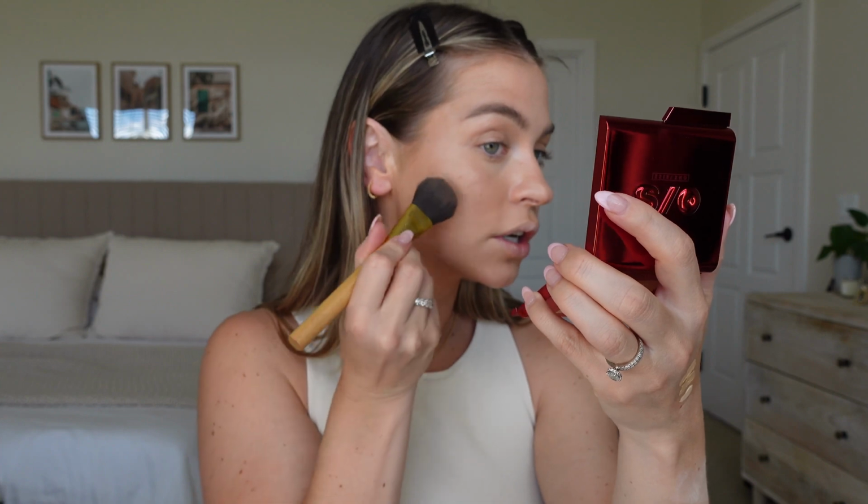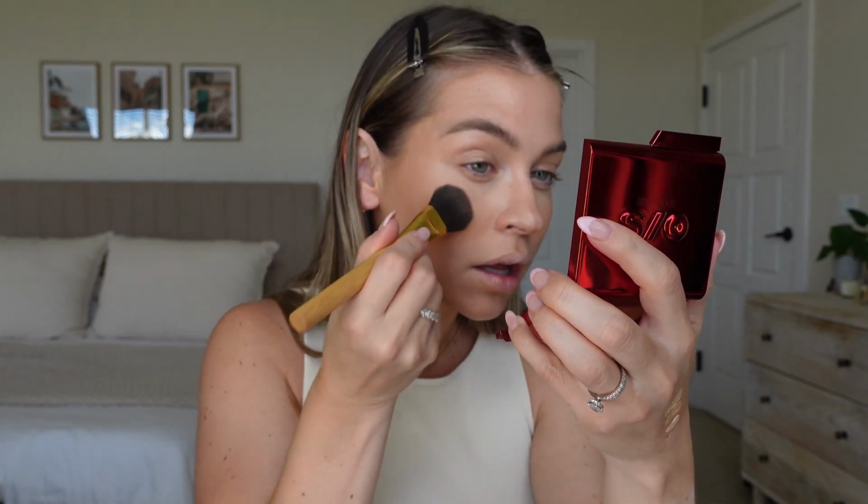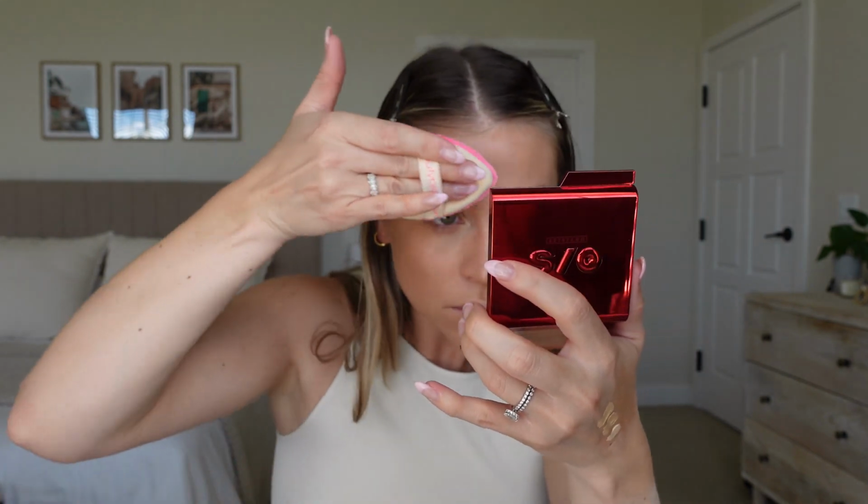I have my texture here. Oh wow, that is very blurring. I kind of want to try it with the puff just to see. Let's try it with the puff. Just do like, oh, that's insanely blurring. Holy shit. It was just a little dark right there, but that looks airbrushed now.